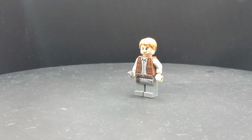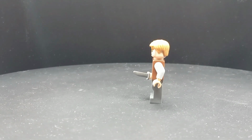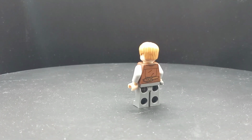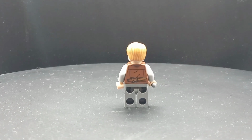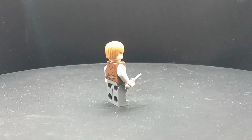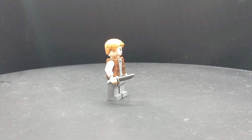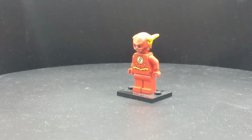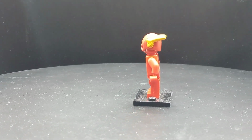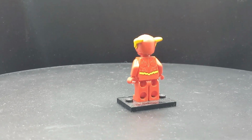Got a couple honorable mentions. We got Owen Grady from Jurassic World. I love the print on him. I couldn't go through this top 10 of minifigures without putting a Chris Pratt in here for you guys. So that's my honorable mention number one. My honorable mention number two will have to be the Flash. He is one of my other favorites. He's my favorite DC minifig. But yeah, this guy is my honorable mention number two.